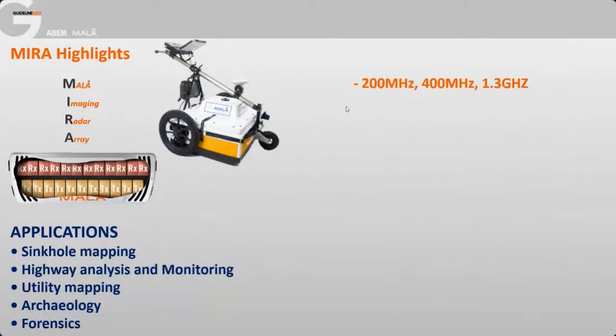We have a choice on the original MIRA of 200, 400 megahertz or 1.3 gigahertz. This is normally for asphalt, bridge deck type studies. This is normally for engineering and archaeology and utilities. And this lower frequency one tends to be engineering and geology type applications. It's true 3D data. We have equal spacing between our survey lines that come out of the box as we do inline, which means that when we process the data, we can look at it in any direction. We can create radargrams across a feature in any direction.